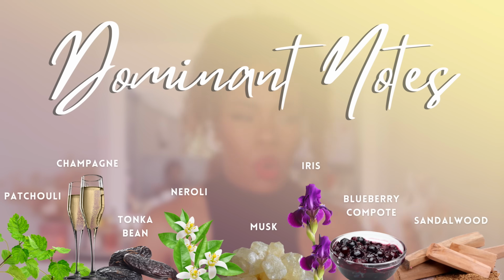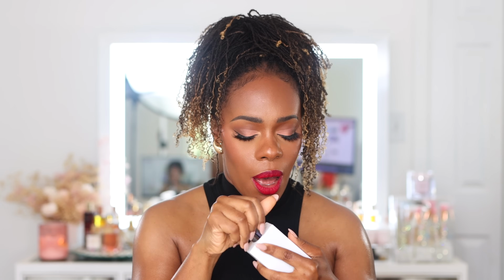You've got some rose. You have a very prominent neroli. So I feel like if you're a neroli lover, you will love this. A little bit of jasmine in there. You've got some patchouli, sandalwood, amber, and musk in the base. This is beautifully composed, and it's almost like with the tonka and that champagne, those together, you kind of get this cola feel, okay? But it doesn't quite go into the full rim of Coca-Cola.